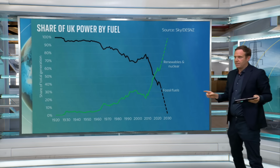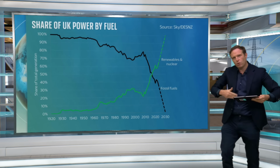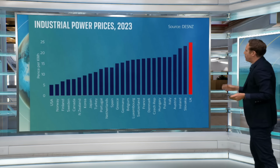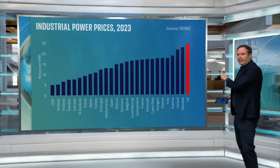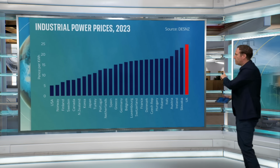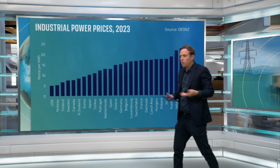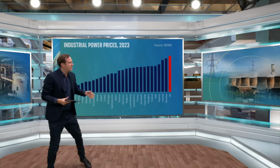But the problem with that, say some people, is that means potentially your power gets more expensive, because it's quite expensive to be fast going into renewables. And actually, look at where our power prices, these are industrial power prices, look at where they are right now. The UK has the highest industrial power prices in the developed world, which is part of the explanation for why the UK has deindustrialised so quickly. And also, it's going to have a bearing on just how expensive it is to make that steel in those electric arc furnaces.